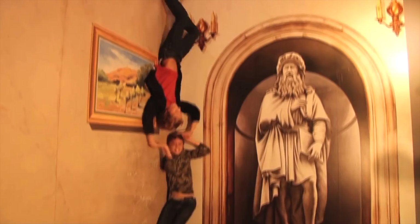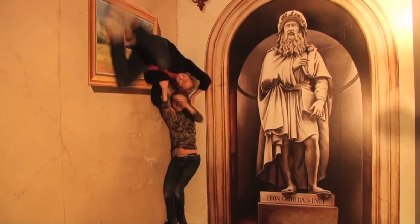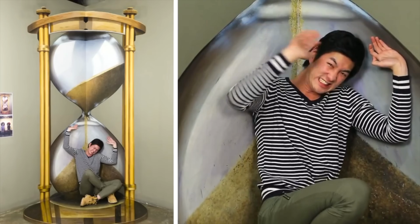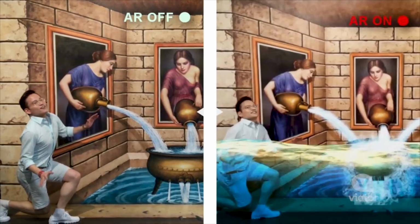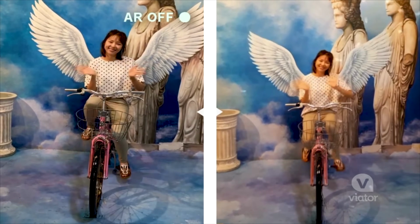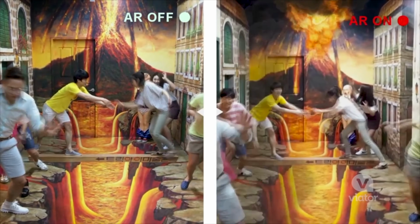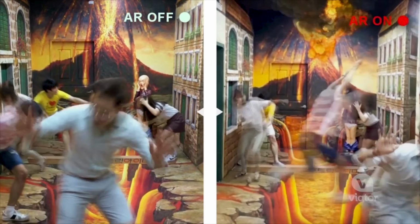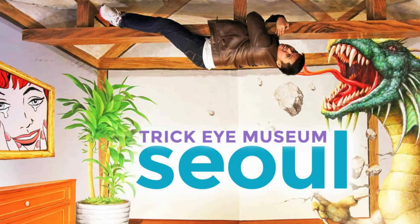If you're into optical illusions, this place will fascinate you. It's a great place if you have kids, but kids of all ages can have fun in here. They have this augmented reality enabled technology that brings the rooms to life for pictures and videos that'll wow your friends. By now, you're probably getting hungry, so luckily number 7 on the list is food.